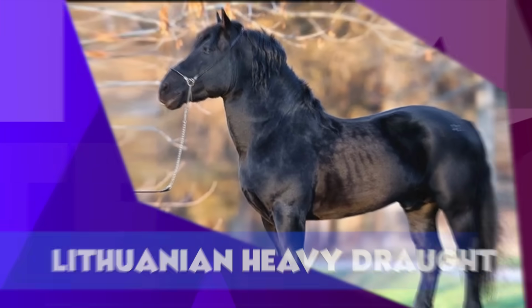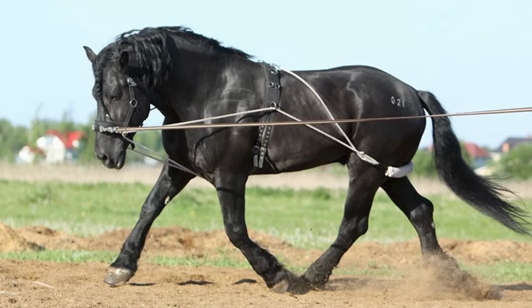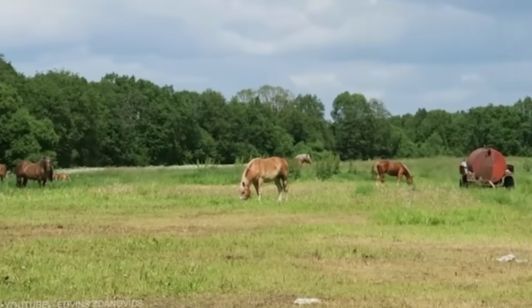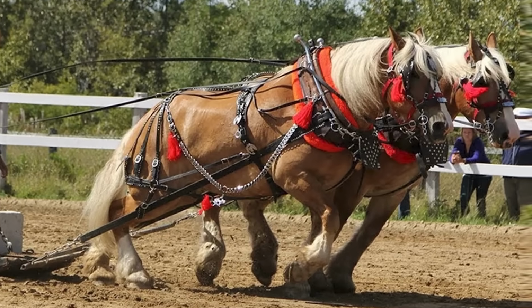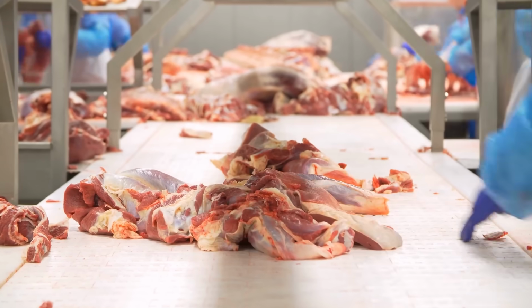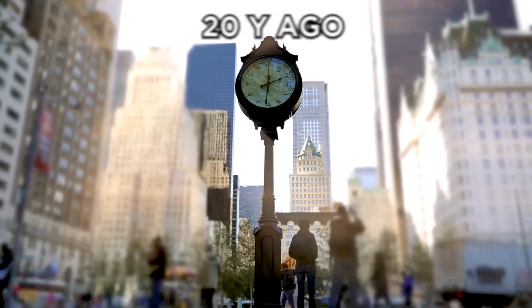Lithuanian Heavy Draft. This draft horse was created during the 19th and 20th centuries. As the name suggests, they were developed in Lithuania, where you will still mostly find them today. They are used more for heavy draft work, as you would probably guess. However, they are sometimes used for meat production as well. Currently, the breed is near extinction. There were only 1,000 horses left less than 20 years ago.